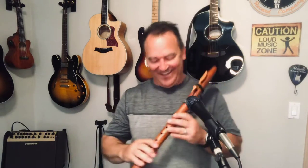Probably anybody in the store was like, what is that guy doing? Somebody take that thing away from him. And I was really discouraged because I thought this might be a new instrument for me, but I couldn't get any kind of a note out of it, nothing that anybody would want to hear. So I passed it up.